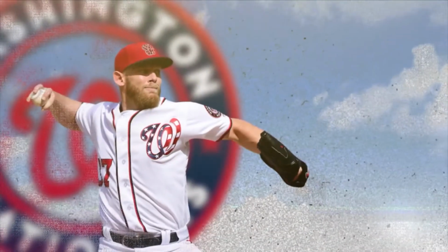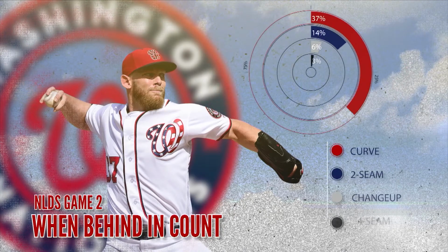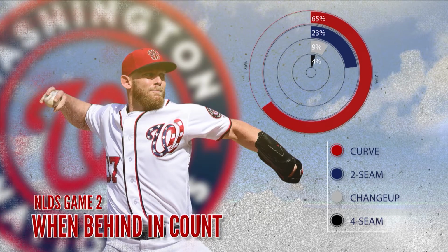Well, when you look at the curveball, to me it's more important when he's going to use it. When you look at Steven Strasburg and his overpowering fastball, the fact that he can command it to all quadrants of the strike zone, his ability to use his curveball, especially when he's behind in the count, is what really separates Steven Strasburg from most pitchers in Major League Baseball. And when I talk about behind in the count, this is 65% when he is behind in the count. He went to his curveball in Game 2.